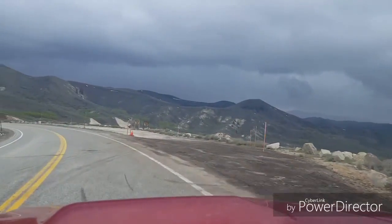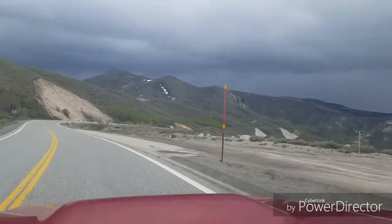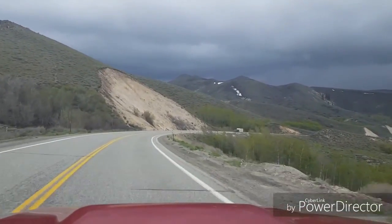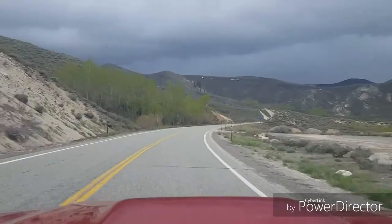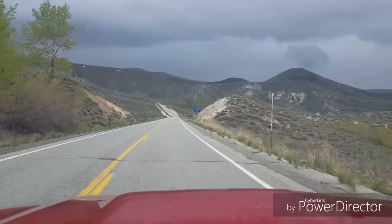Wild, man. Just crazy. Hey, so I'm riding down this road in the Boise National Forest. This is actually Highway 20 still, and I'm headed towards Boise. Nonetheless, it said ice heaves, H-E-A-V-E-S, I think is how it's spelled. Watch for ice heaves. What are ice heaves? Does anybody know what an ice heave is?